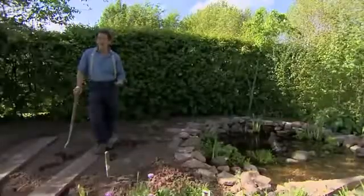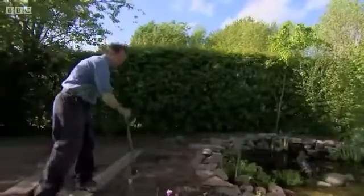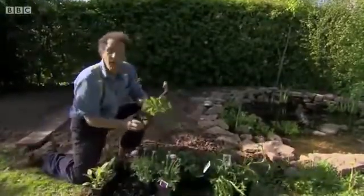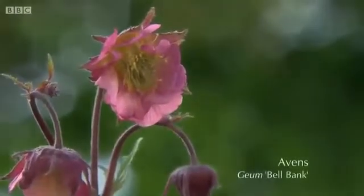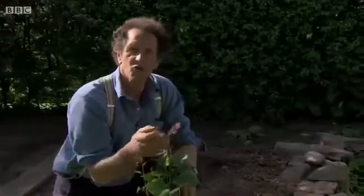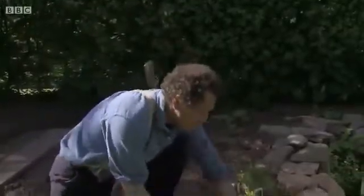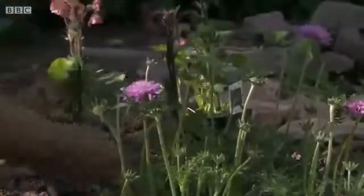And at Malvern last week, I went shopping and bought a few plants just to get it going. The first is this pretty little geum. It's called Bellbank. And it's got a slightly pinky apricot flower. And it fulfills one of the first really important things if you want to attract bees, which is to have open flowers, easy for the bee to get to. So I'm going to plant this at the edge. So we're starting to create a border. This is not wild gardening. This is going to look a really nice border.